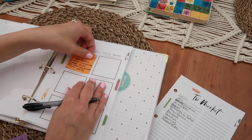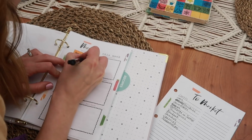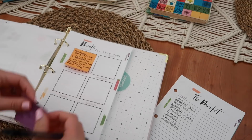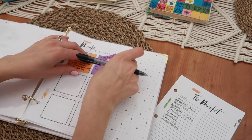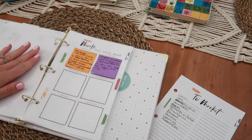I have made these hamburgers before, so I already had them written out on a sticky note. And that's the way I like to use this planner. I write out the recipe name on the sticky note, what recipe book I can find it in, as well as some side ideas and then variations on the recipes as well.